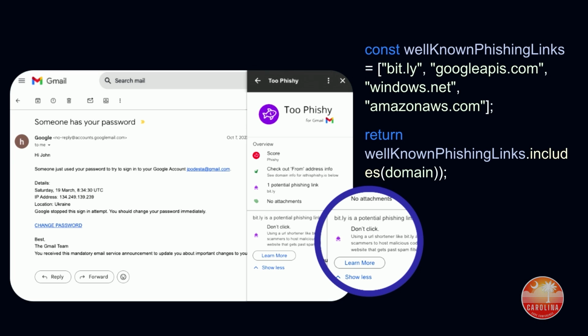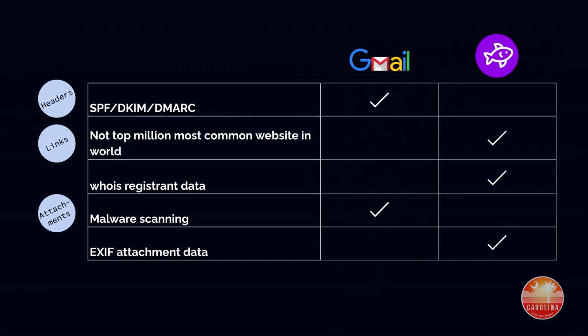This is pseudocode. This is not actually what the code looks like, but I wanted to give you an idea of what it looks like. Okay, there's well-known phishing sites. If the links in the email match any of the known phishing sites, then the plugin would raise a flag saying, like, don't click. This is a well-known phishing site. Pretty simple, nothing crazy. That's how Phishy works.